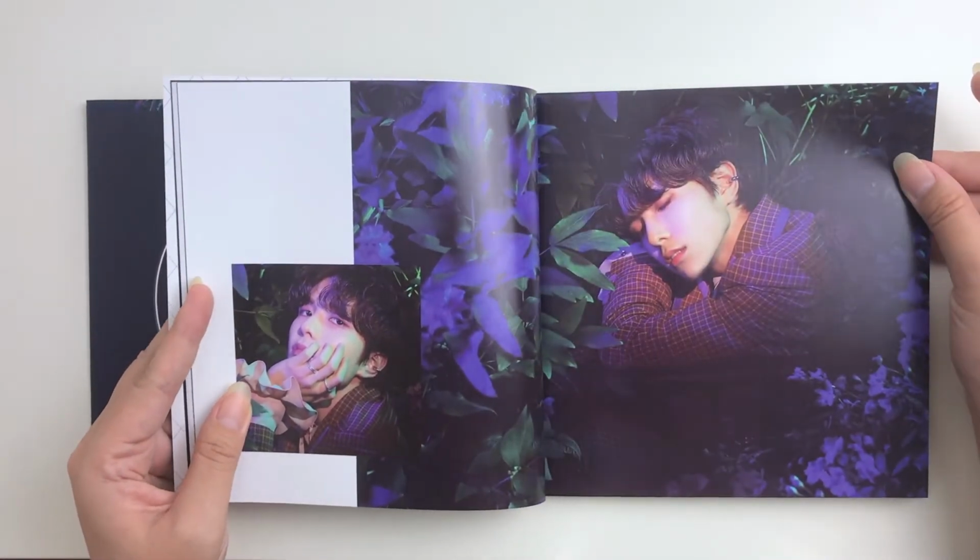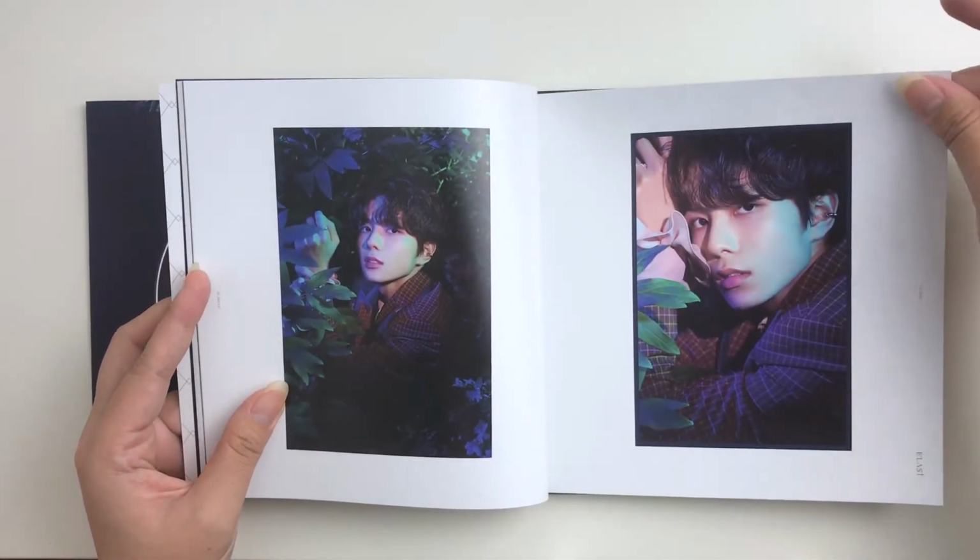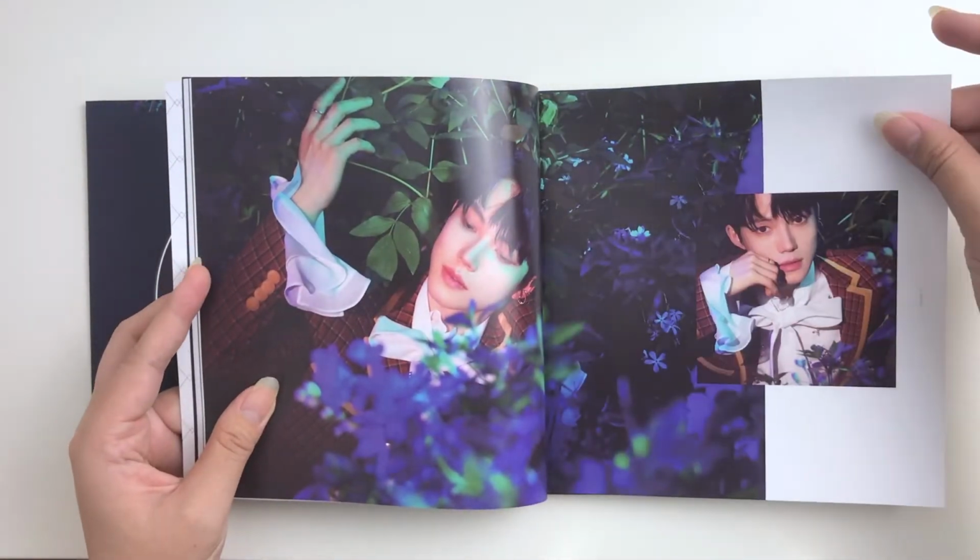Look how lovely they look. The editing and just all the shots are so gorgeous. So gorgeous.